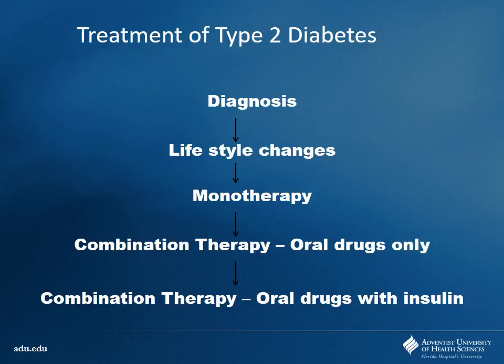We know that for treating type 1 diabetes, because they have an absolute lack of insulin, the treatment is going to be with insulin. So we can't really get away from that. But for type 2 diabetics, things are a little different. Obviously, lifestyle changes would be the number one thing they can do to help fix their diabetes. Then we look at drug therapy. Normally, you want to start with monotherapy. We'll talk about the go-to drug for that. If monotherapy is failing, then you'd use combination therapies of multiple oral drugs. And if that's not working, then you have to start looking at a combination of oral drugs plus insulin therapy.